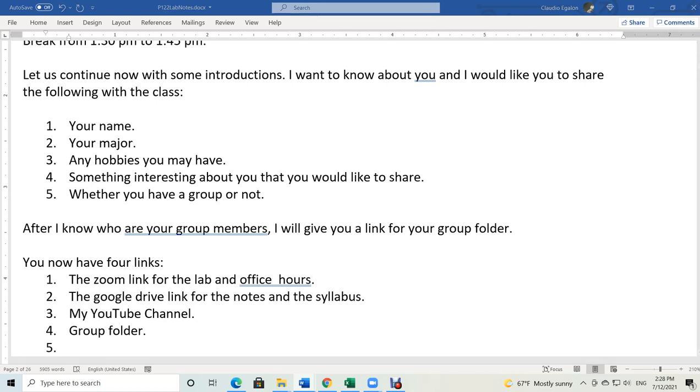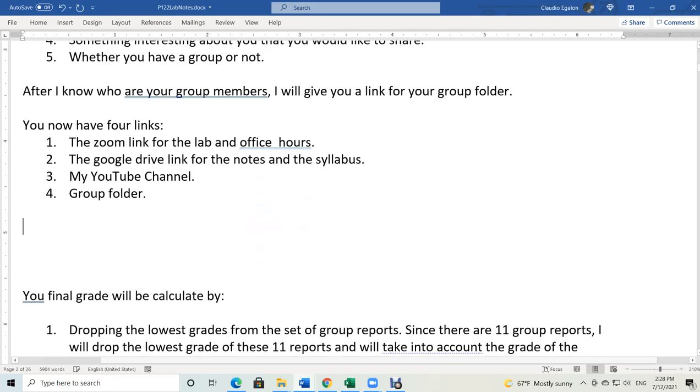Everyone, the only option they give me here is public, okay? So whatever information you share with the other group members is gonna be public. I don't see any other options here for private chat. So we have four links. Let's do the following.